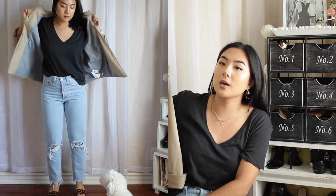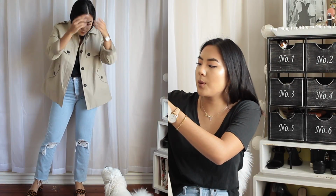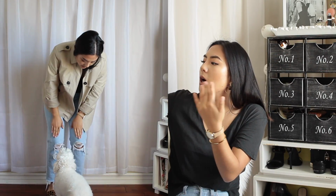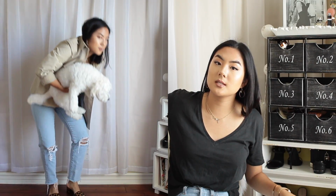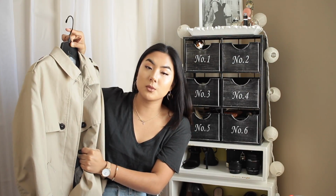So this is from Zara as well. I find that Zara makes really amazing outerwear. This is part of the basic outerwear department line. This was in a size large. By the way, my leather jacket was in a size medium. I know that they don't have this anymore, but I'll try my best to link something really similar down below.